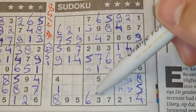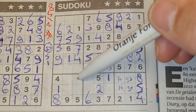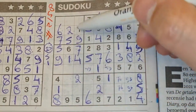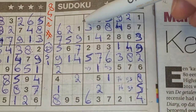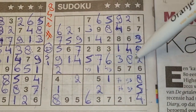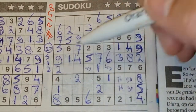2 in this row, 2 in the row above. So in that row, the only 2 places for the 2 should be here or there. We see there 2, no 2 there, 2 should be here. 2 in the third column, 2 in the second column. So in the first column, the only place for the 2 should be there. And all the 2s are used, I can see. Digit number 3, number 2.